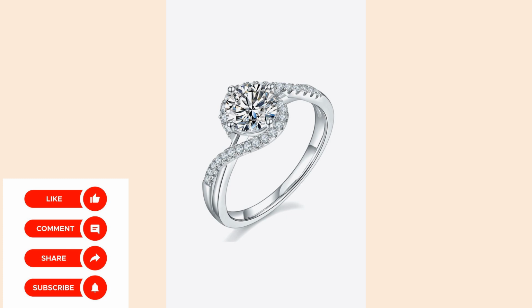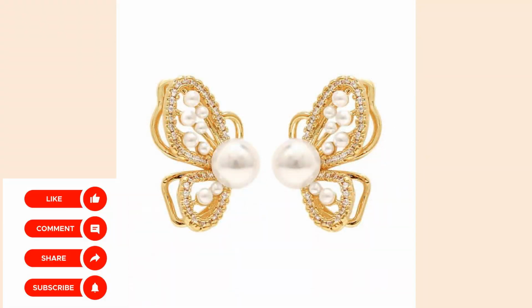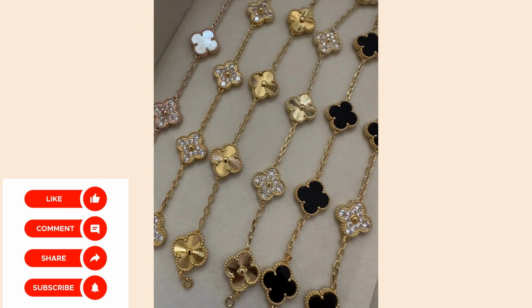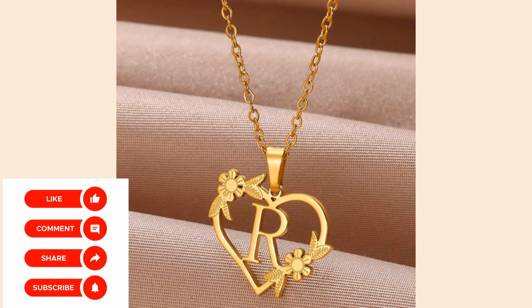7. Nature-inspired pieces. Style: jewelry that incorporates floral motifs or natural stones. Details: use recycled materials to enhance the eco-friendly aspect. 8. Geometric designs. Design: angular shapes and lines for a modern aesthetic. Materials: use mixed metals or colorful enamel for contrast.